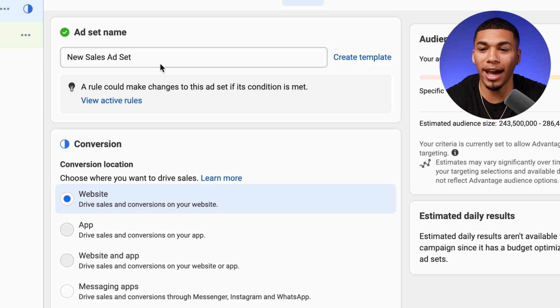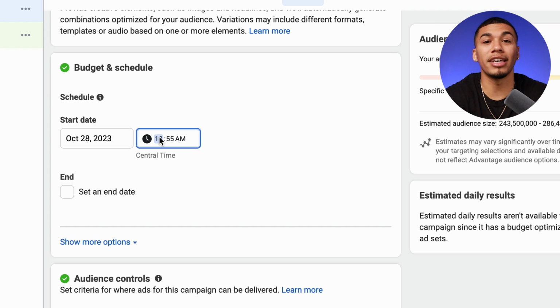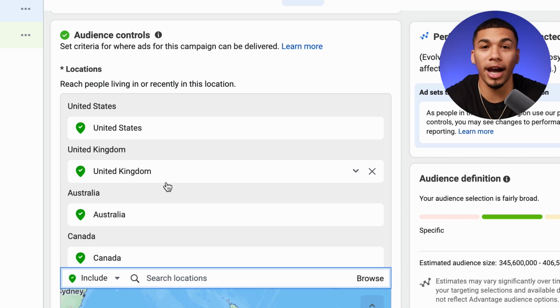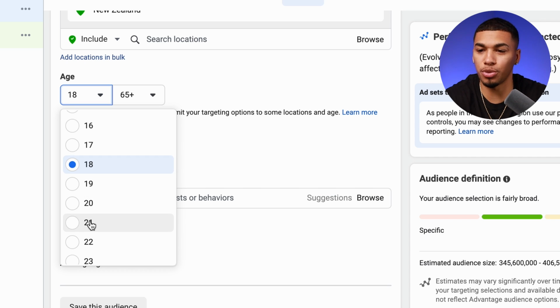We're not gonna go ahead and put any ad set name because we don't know what interest we're targeting yet. We're gonna go ahead and select our pixel. For conversion event, we always wanna go ahead and do purchase. We wanna set this up at the following night at midnight to allow it to get a full spin. For countries, I do like doing the top 5 countries, so United States, United Kingdom, Australia, Canada, and New Zealand. Next thing I'm gonna do is I'm gonna change the age to 21 through 65.